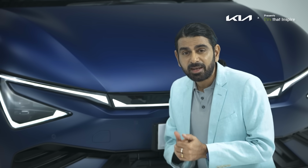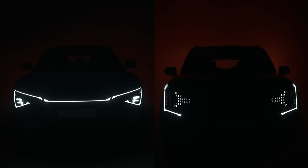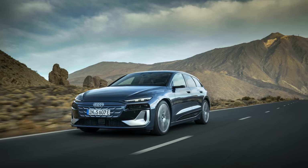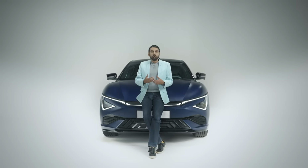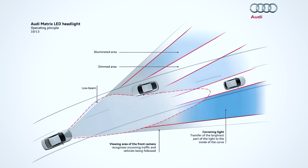In fact, you can identify a car like this, the EV6 or even the EV9, in the dark just by looking at the lights. And that is what all car makers are really playing at. Now let's be honest, when you talk about LED daytime running lights, you got to give credit to Audi for really starting that trend. And Audi as a brand has really taken this to a whole new level now with matrix LEDs as far as headlamp assembly and clusters go.